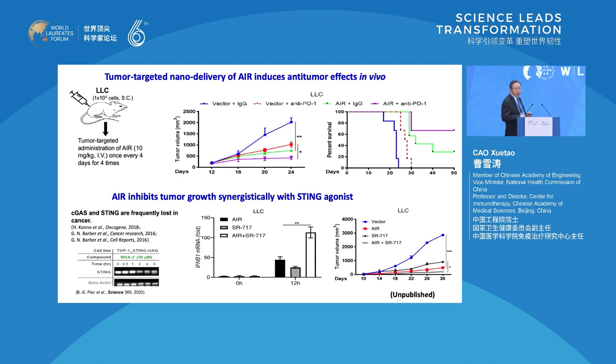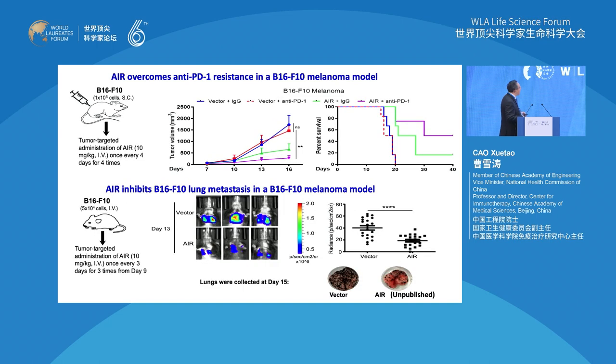Once used in combination with anti-PD-1 antibody, the most significant anti-tumor effects are achieved. We also used it with the STING agonist, and you can see the most significant tumor growth suppression is observed. B16 melanoma is a well-known tumor model resistant to PD-1 therapy. However, we can see that AIR administration in vivo can reverse this tumor-bearing mouse to be responsive to anti-PD-1 therapy. And we can see AIR can inhibit experimental tumor metastasis to the lung.